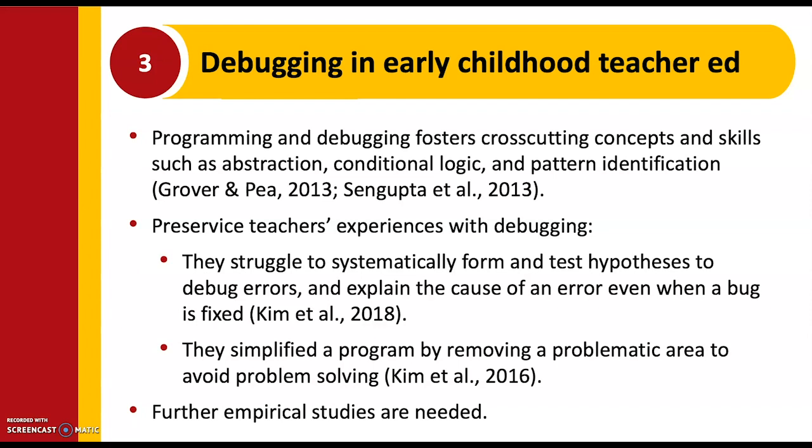And in another study, pre-service teachers were found to simplify the program by removing a problematic area because they were not able to debug it, and they wanted to avoid problem solving. This points to the fact that further training on debugging and further studies on cognitive strategies while debugging are needed.